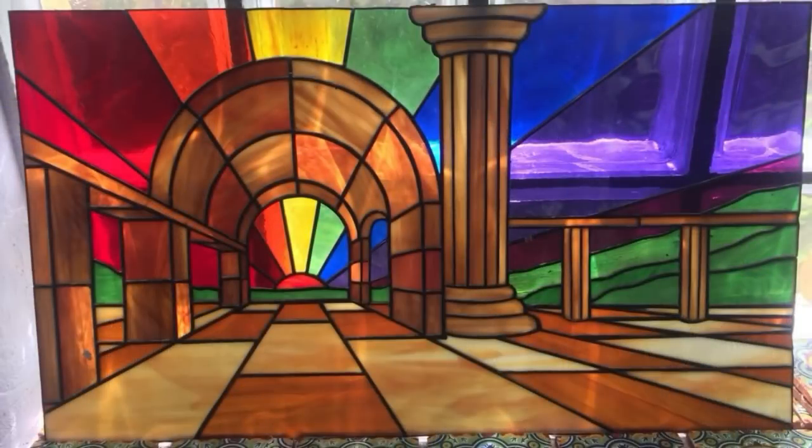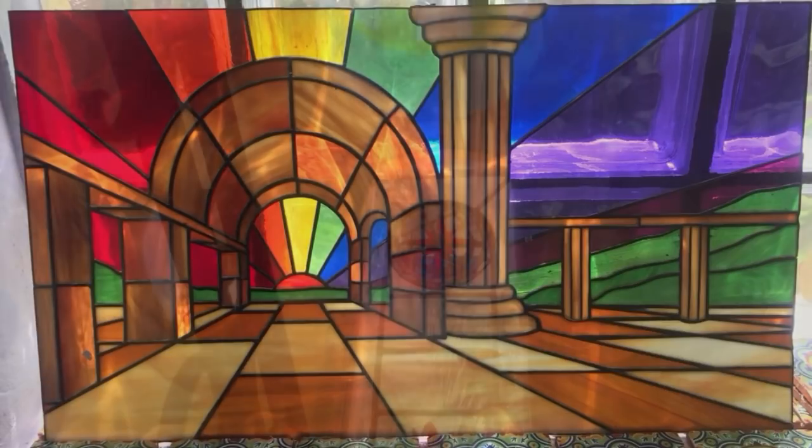Since this stained glass piece was in that photograph, I decided to show it to you up close. If you've watched my videos for a while, you've probably seen these before. But I drew it, and I did the stained glass. The title of my piece is Leaving Olympus. I'm not a good enough artist to draw the wondrous place that the Greek gods must have lived on Mount Olympus. I can only show you the last arch as you're leaving that wonderful place. So use your imagination for what's behind us.